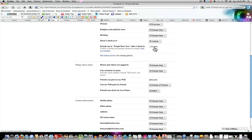Now, I'm going to leave this disabled. It doesn't have a disabled tab, but I haven't enabled it, because I'm not sure just yet if I want total strangers to know my name, know that I'm there, and see a photograph of me. I have a bit of a safety concern about that. I haven't decided how comfortable I feel with that.